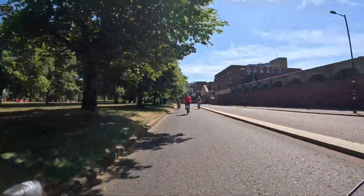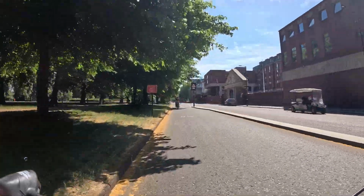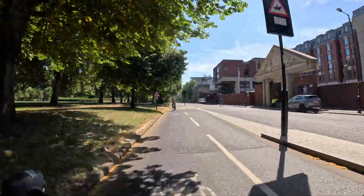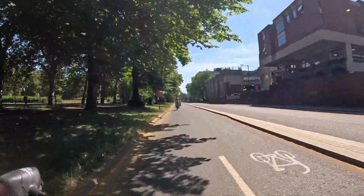On the right, you've also got Hyde Park Barracks, which was designed by architect Sir Basil Spence, who also did Sussex University and Coventry Cathedral. Two pretty cool buildings, I think.